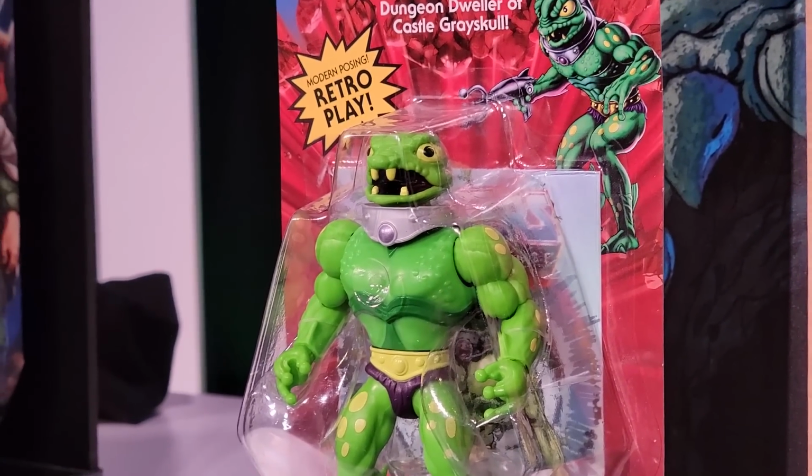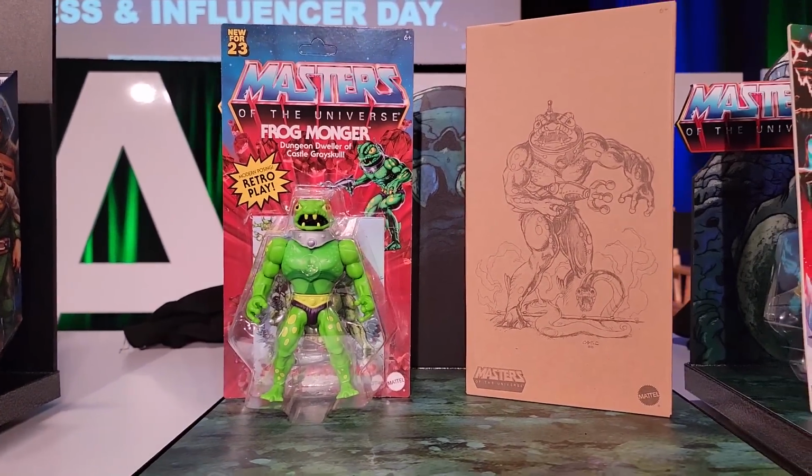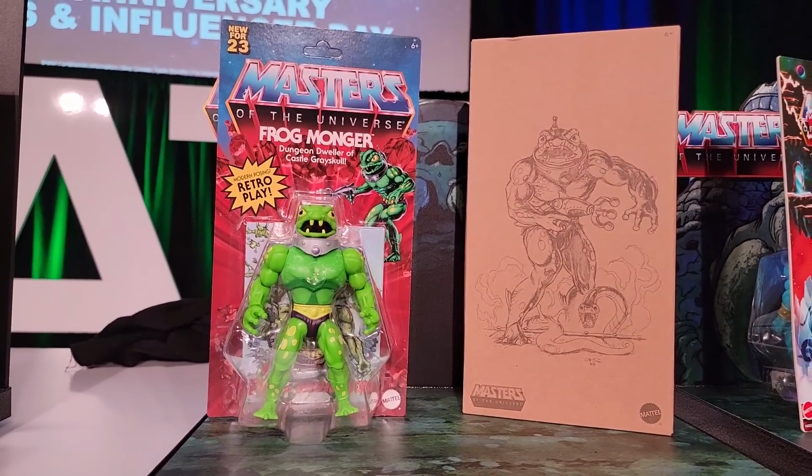I love when they do weird oddball stuff like this. I think he looks incredible and is definitely the type of thing that makes for a good exclusive because it's so weird, but I love it. So Frogmonger is coming to Mattel Creations at some point in the future.